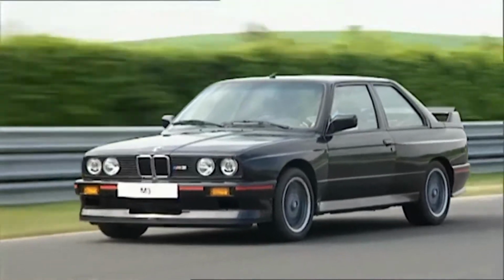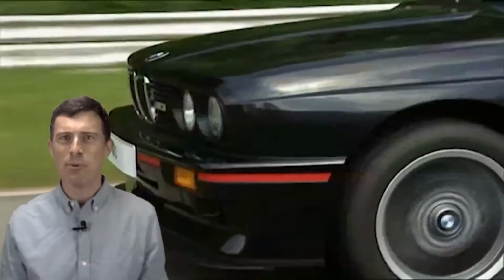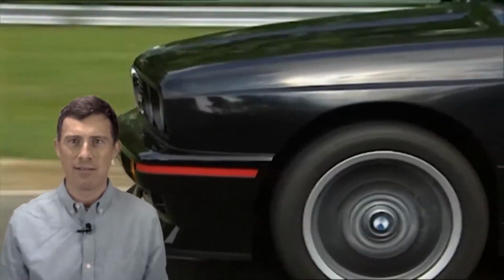This got a 2.5 litre 4-cylinder engine with 238 horsepower, and you wouldn't believe how much these cars are worth nowadays. £80,000. That's more than a brand new M3 starts at. But more on that car later.